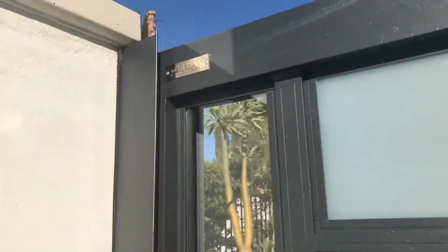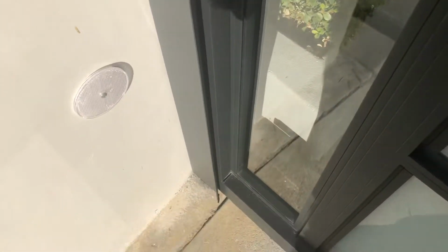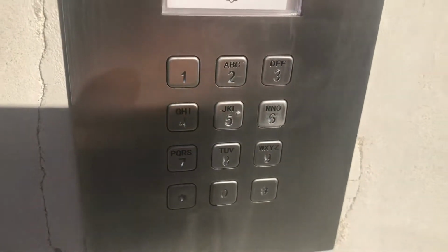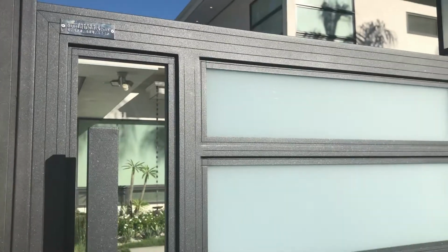Look at how the sliding gate is encased into the receiving post over here. Let's get closer to the pedestrian gate. This is the DoorBird. With this thing you can gain access by putting in a code, or if you call in, the cell phone of the owner here will ring. He will see who is outside and decide whether to open it or not. And this is the pedestrian gate.